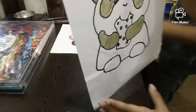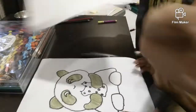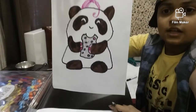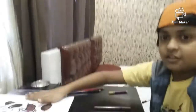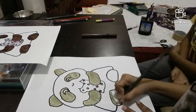The hands. Now I'm going to the legs. And voila, guys. My candy is done. I call her Pendy. Okay, mine is done. Let's wait for her.